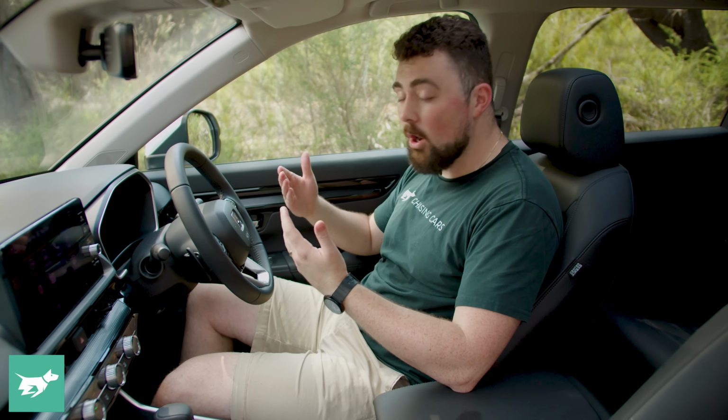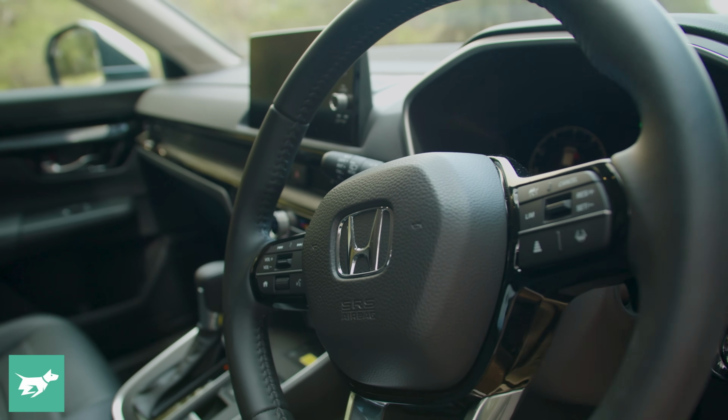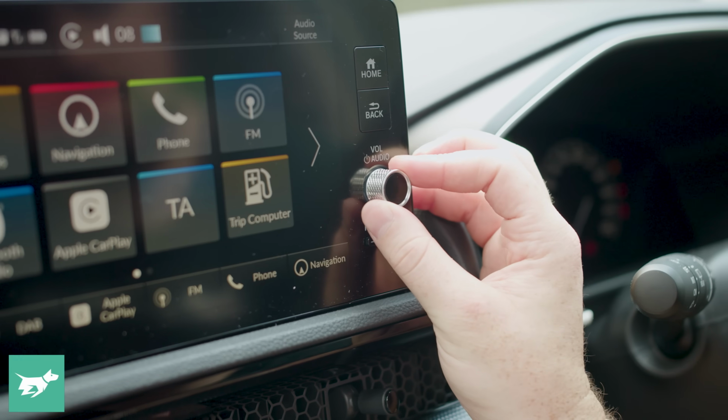I think there's also a lot to be said for how much of a quality item this CR-V feels to use. These buttons feel super nice and clicky, and they always return really quickly to their natural position. So if you're cycling through something quickly, it's not going to be slow and sloppy like the previous generation was. And the scroll wheel here is really rewarding, and that extends to other things around the cabin. I think my favorite is this volume knob here.